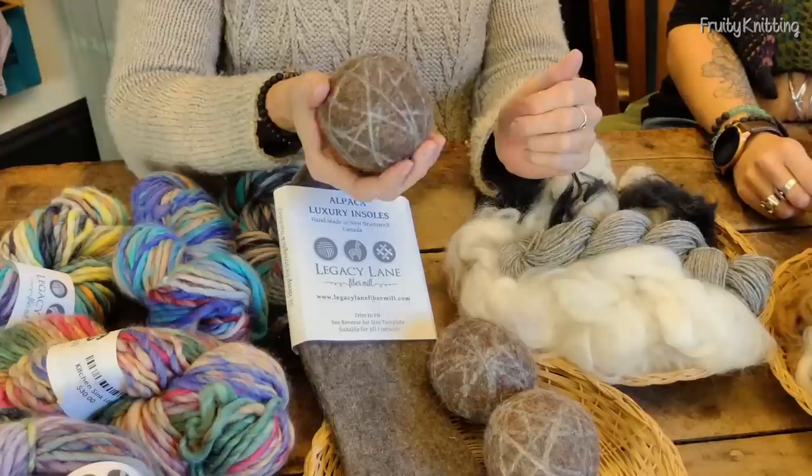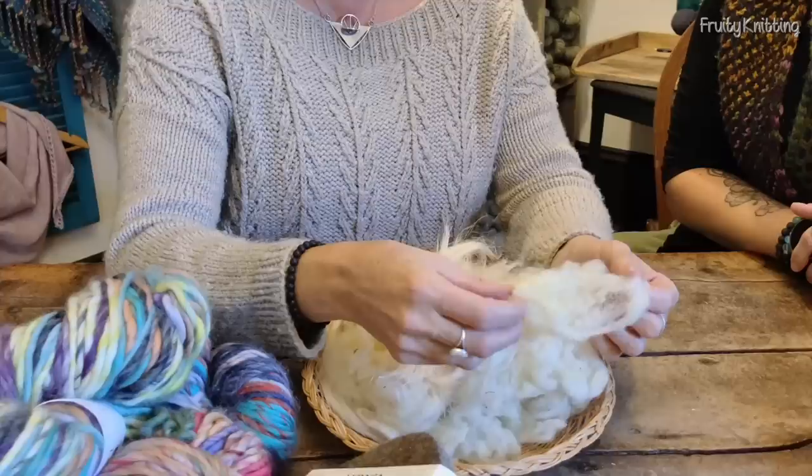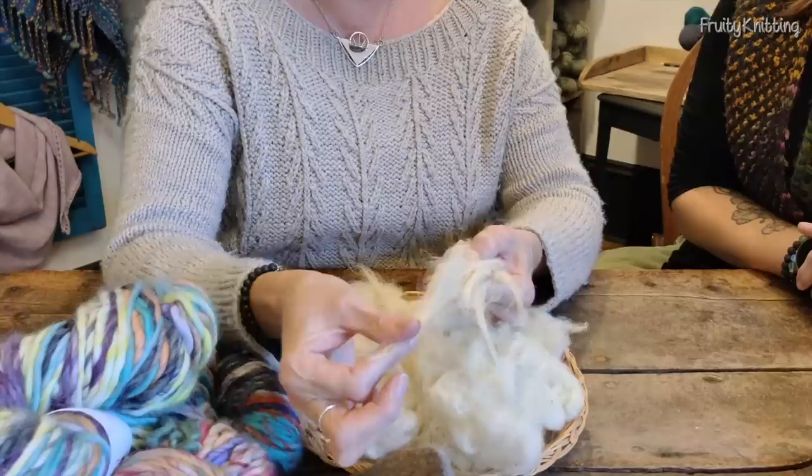The dryer balls and the insoles are blended, much like yarn is blended, with a domestic sheep's wool that we source from another local mill, and it acts like a glue to hold all the fibers together. In addition to the wool, we also add hemp to our insoles, which gives it strength and durability.